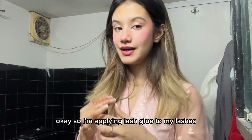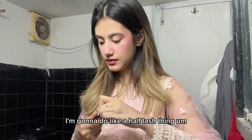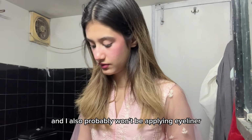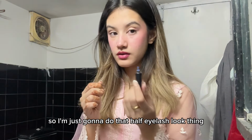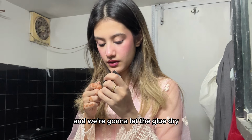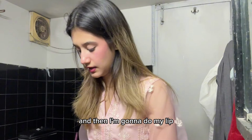Okay, so I'm applying lash glue to my lashes. I'm gonna do like a half lash thing. I'm kind of out of mascara right now, and I also probably won't be applying eyeliner, so I'm just gonna do that half eyelash look, and we're gonna let the glue dry, and then I'm gonna do my lip.